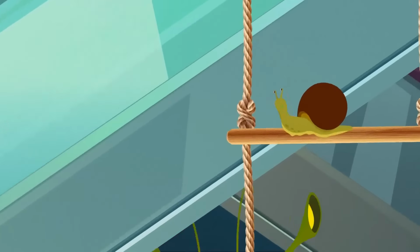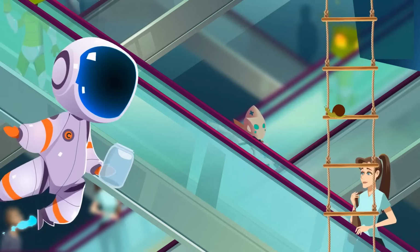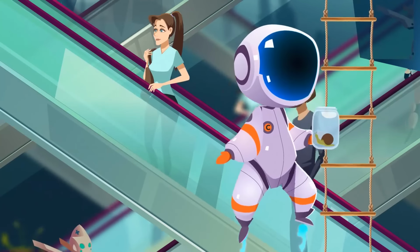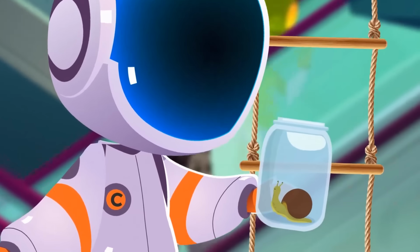Look! There's a snail crawling along that rope ladder. It's moving horizontally. You put the snail in a jar. You're going to send it home, to the planet Slime. Surprisingly, the snail can speak. It asks you for help.